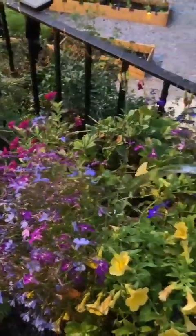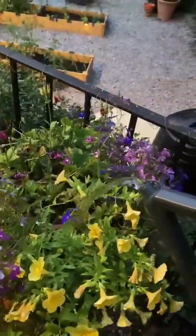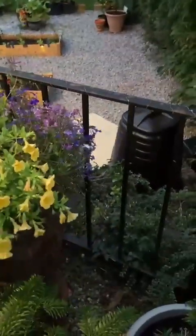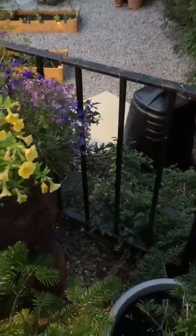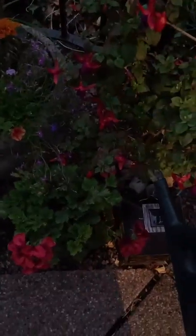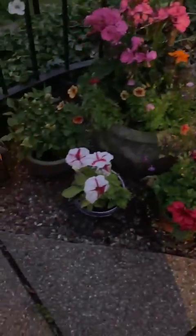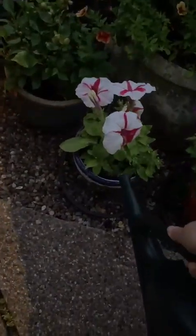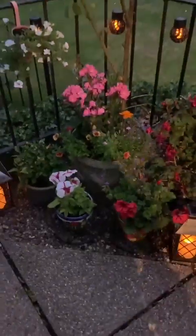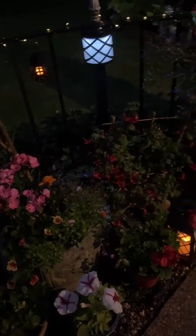So then there was just one job left to do before the sunset, and that was to make sure that everything in the garden was watered. It was a bit pointless because not long after this it absolutely tipped it down with rain, but at least we did the watering, and it's really nice in the early evening when everything's quiet and all the lights are starting to turn on in the garden, and it's quite peaceful and lovely, so it's quite therapeutic. But we did all the evening watering, and then that was it for day 29 in our garden.